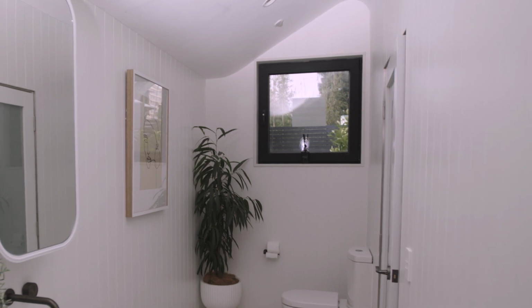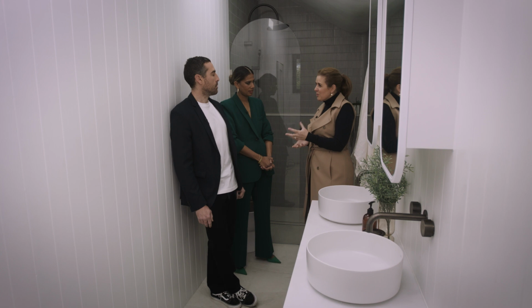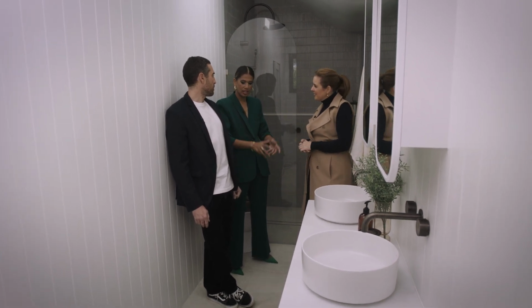Incredible to watch. Now when it comes to saving, because we know that when it comes to bathrooms, they can be really pricey areas when it comes to renovating them. What was something that you saved on in this space? We saved in this bathroom with the large format tiles. They're quicker to lay, you're not getting as many, so that was sort of the thought behind that.